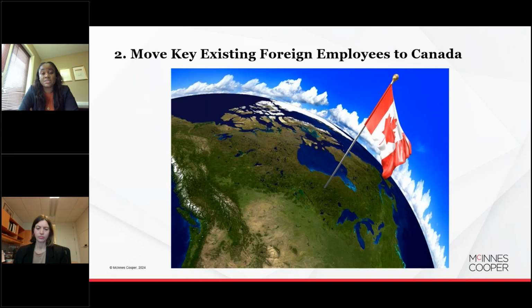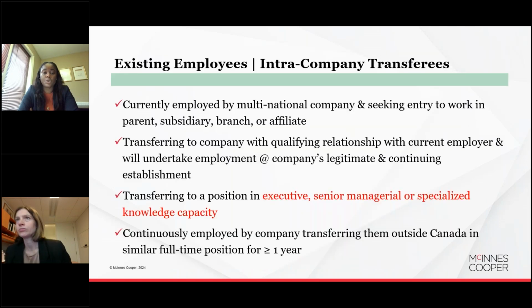Moving your existing foreign employees into Canada under the intra-company transfer route. How this works out, like I said, is that they have to be affiliated to your Canadian company, either as a parent, a subsidiary, a branch, or an affiliate overseas. And there is a qualifying relationship. So you need to be able to show that there's a qualifying relationship between your company and the company overseas.